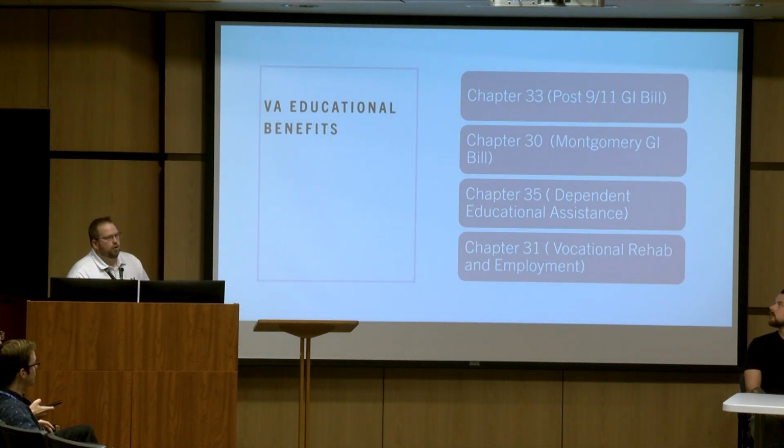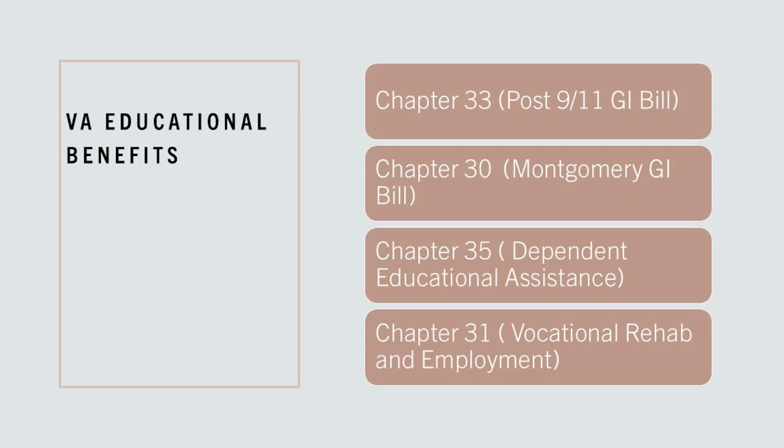So we are a college that offers VA educational benefits. I'm not going to go into too much detail about the benefit types, just kind of explaining. You might hear these terms floating around if you're speaking with a student that's using these benefits. We have Post 9/11 or Chapter 33 benefits, the Montgomery GI Bill, and Chapter 35 benefits, which is for our dependents. That's the benefit they will use. And our Chapter 31 vocational rehab and employment benefit is mostly utilized by our disabled veterans.